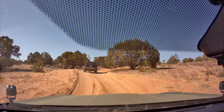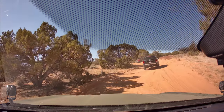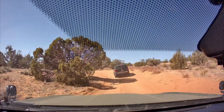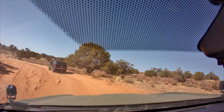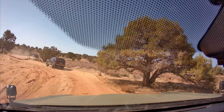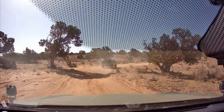So that's all the time we have for this episode. Even though the trail to White Pocket isn't very technical, the soft sand can pose a challenge to some vehicles, and that's why I rate this trail as moderate to hard for all-wheel drive.